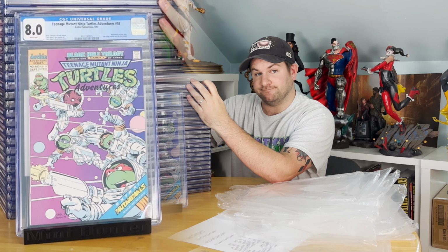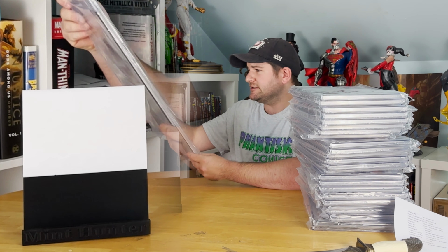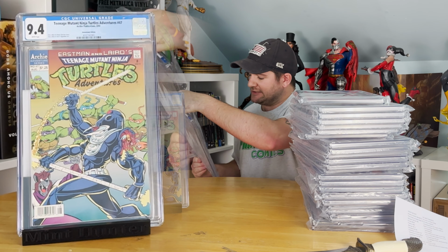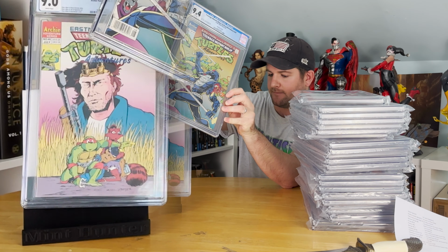And let's keep it going. All right, this time I took the time to sort it. We've got 47. Newsstand edition gets the 9.4 white pages. Very nice. Next is going to be 46. Gets a 9.0 white pages direct edition.